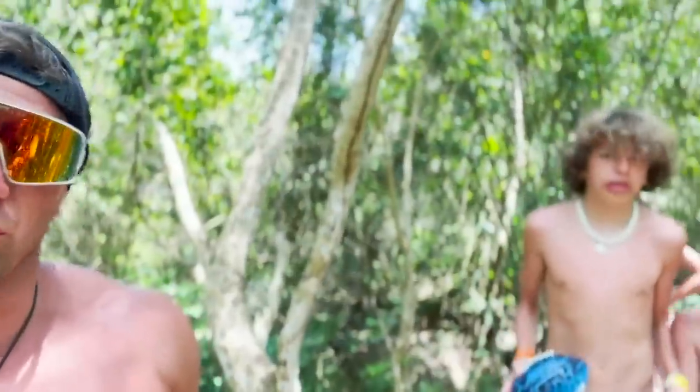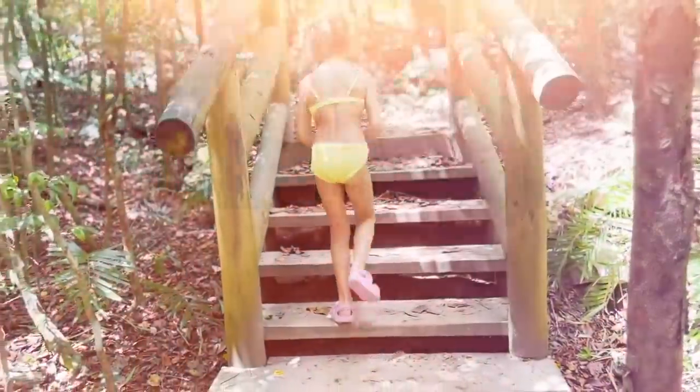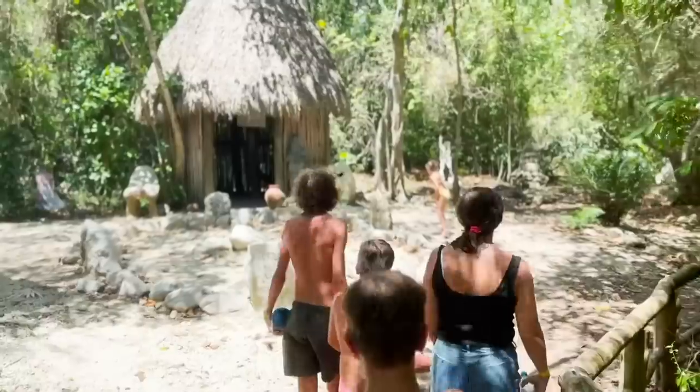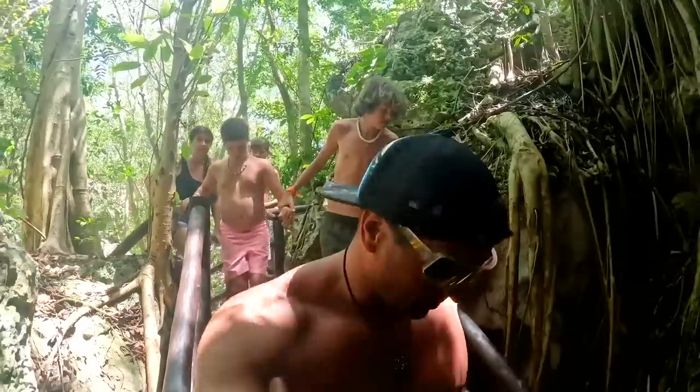So we're all going to do the cave swim. And then when they open up the zip lines, that's where we're going next. Here we go. Down into the cave we go.